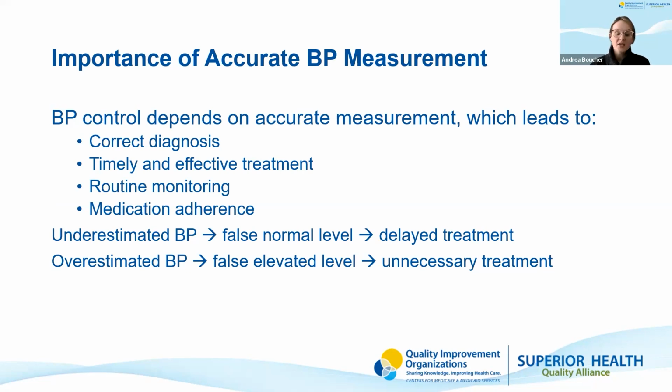All right, so we can't diagnose, treat, or manage a resident's high blood pressure correctly if we're not capturing it correctly through the way that it's being measured. Making sure that we take a resident's blood pressure correctly on every resident every time is really essential. These accurate measurements lead to a correct diagnosis if a resident is not currently diagnosed with hypertension. That blood pressure is used to initiate treatment and monitor the effects of drug therapy.